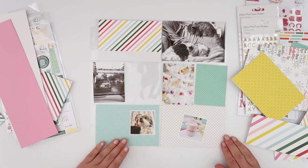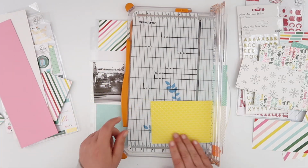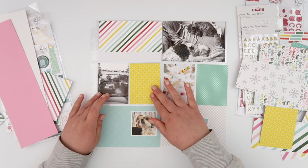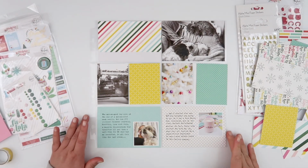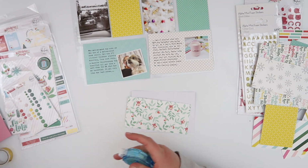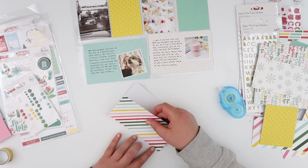I had the 12x12 paper, and that was the initial piece that I cut, but I actually like the scale of the pattern from the 6x6 paper pad a little bit more, especially in this context. So I did trim down a new piece of that, and then I swapped out the 3x4 card for a yellow piece, just to bring in a bit of the yellow. So I've got all of those colors that are in that rainbow stripe, basically.